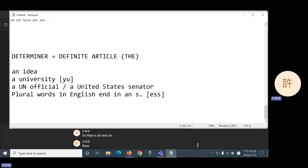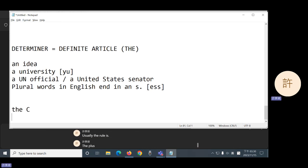Now to the main topic, the. First of all, how do you pronounce this word? Usually the rule is: the plus consonant, and the plus vowel. So like the planet, but the earth. If the second word begins with a vowel sound, then you say the.